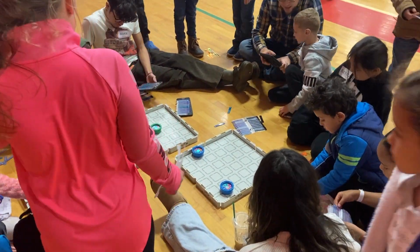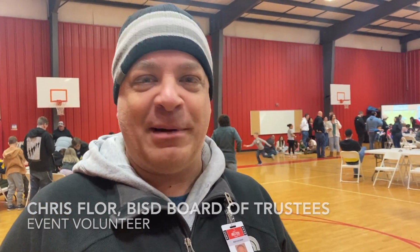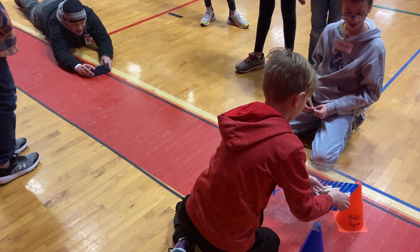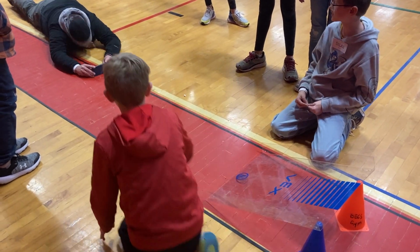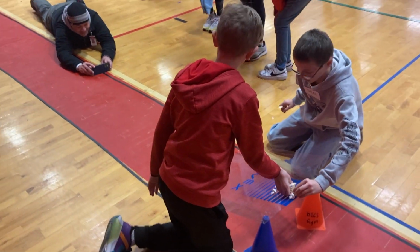This is like critical thinking in action, right? I mean, these kids right here are building cars out of popsicle sticks and straws and lifesavers and trying to figure out how to make it go, right? Go down the ramp, and lots of times it doesn't work the first time, right? And they've got to figure out, how do I tweak it? What do I need to do to make it go faster or further or whatever the case may be?